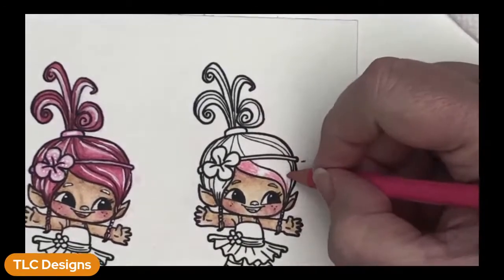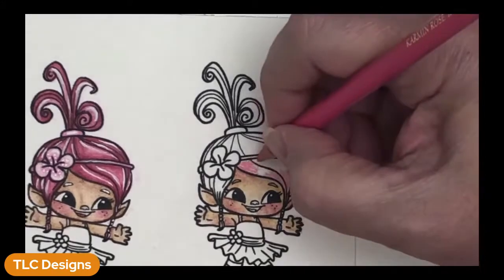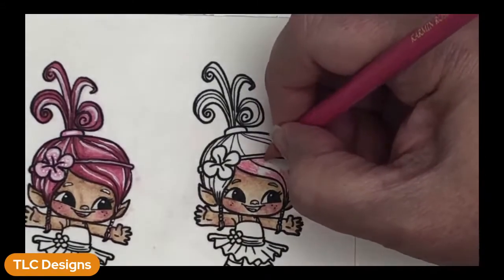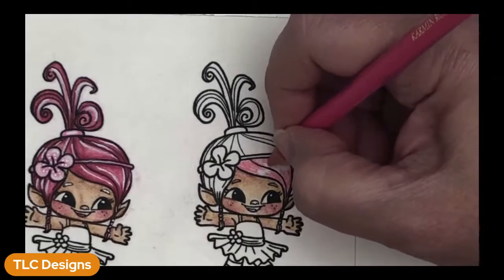While I put this pink on, James is going to show you the video of how my studio went in. How fun is that? I can't wait. Ready, steady, go.